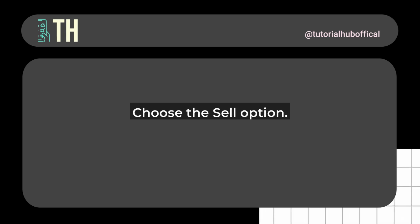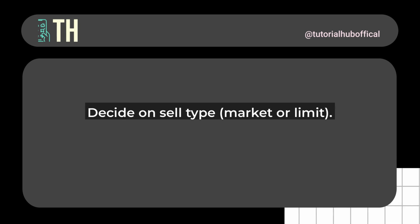I recommend starting with a market order if you're in a hurry, but remember, crypto prices can swing wildly, so keep an eye on the market. Step 3. Enter the amount of Ethereum you want to sell.